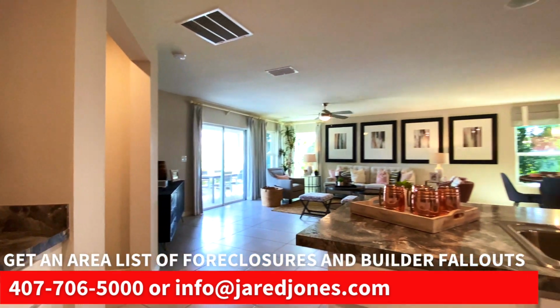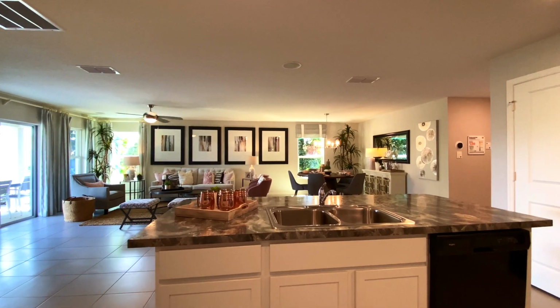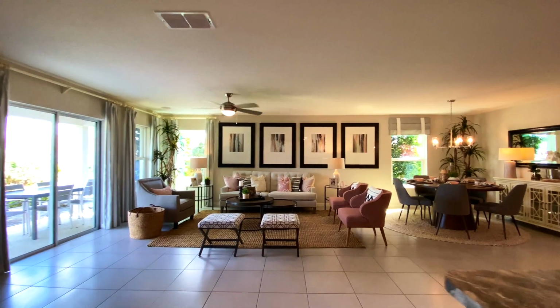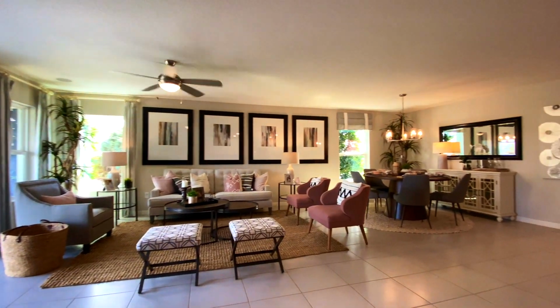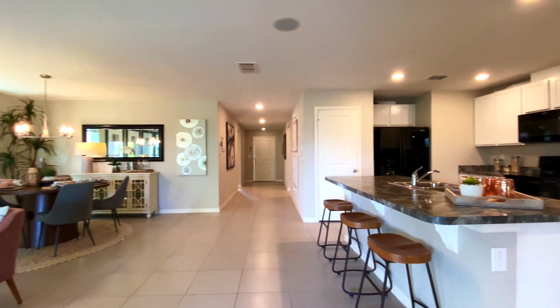But as you look around the house, you get a good idea of the value that's portrayed here. This particular subdivision, listen to this. This floor plan you're looking at was built all across Central Florida. Literally east to west, you can buy this exact floor plan from KB Homes in several different communities. They build this one over and over.